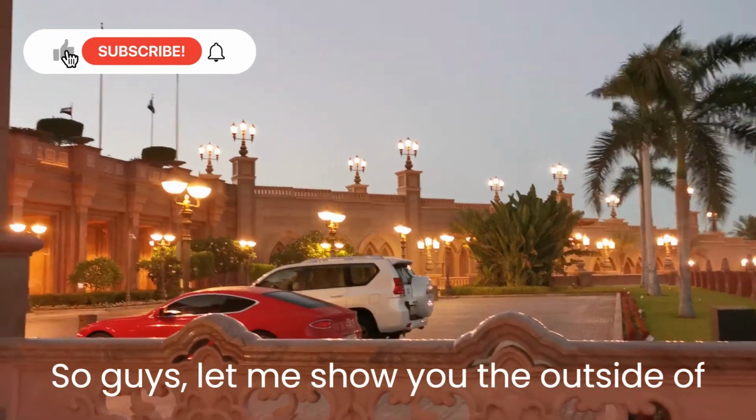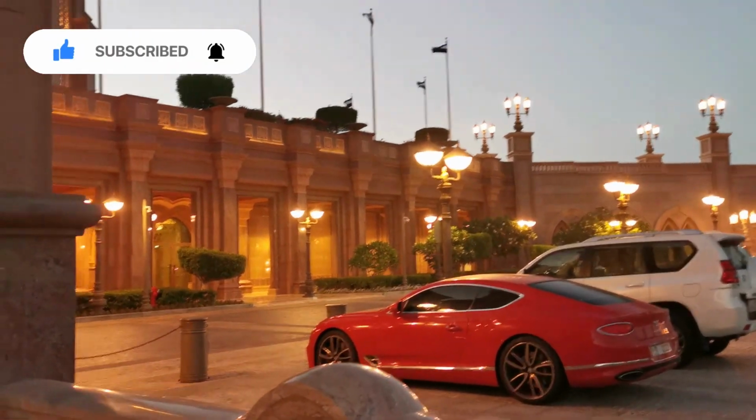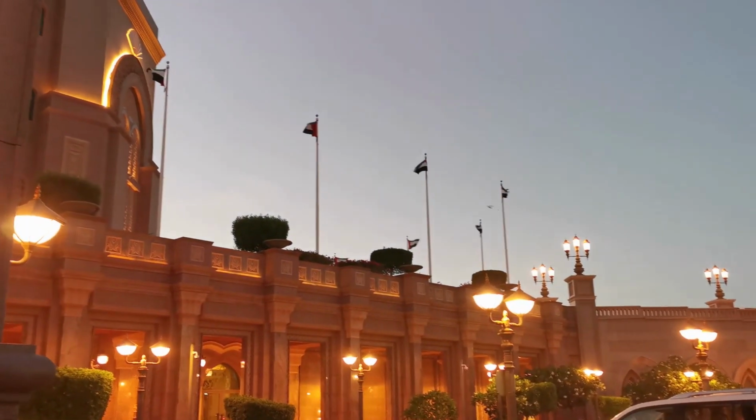Guys, let me show you the outside of the palace, the parking. This is how it looks like.